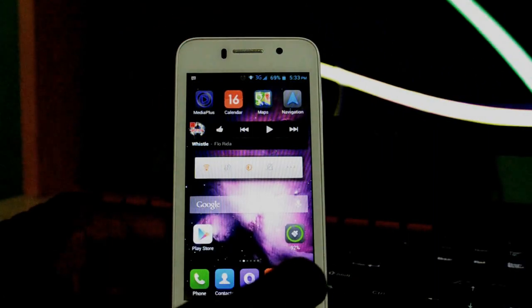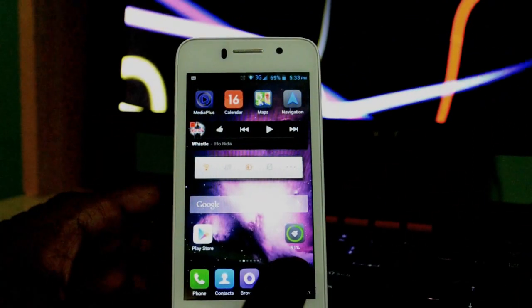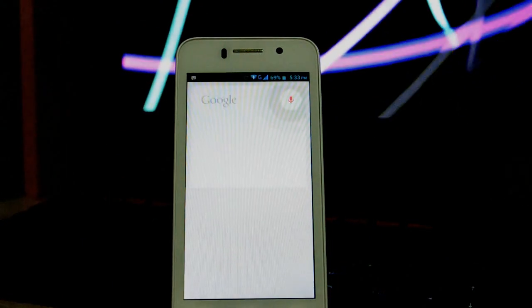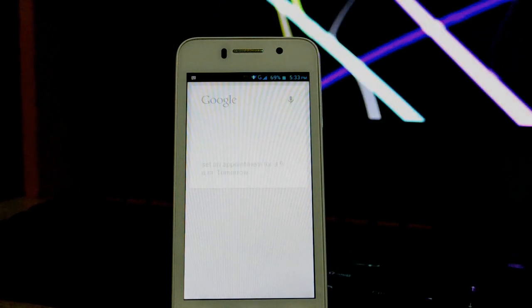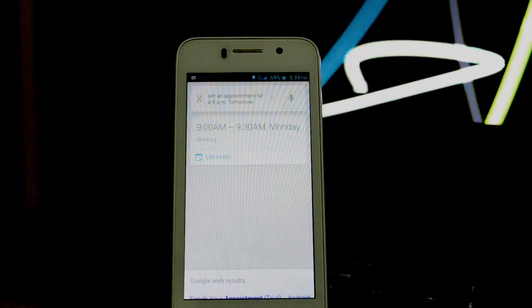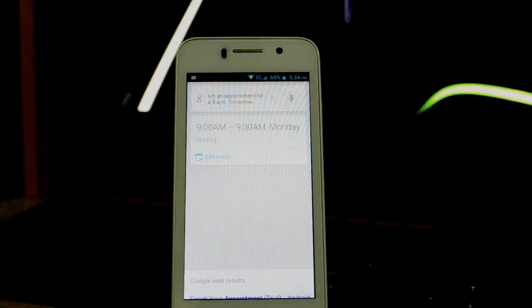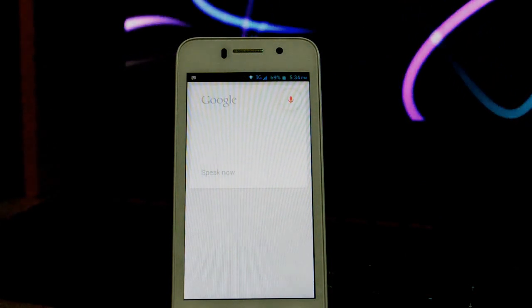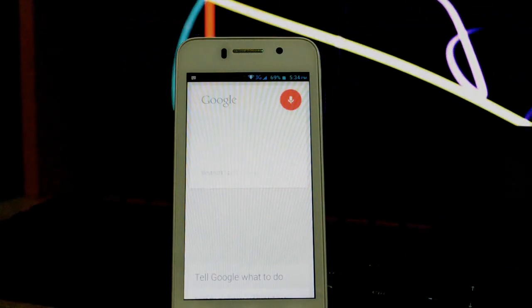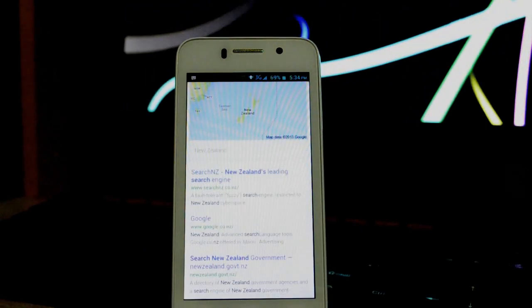Also let me show you Google Now. Google Now works brilliantly with this phone, basically because of the voice recognition capabilities. For example, I might say, set an appointment for 9 AM tomorrow. As you can see, it's spot on. It does recognize the voice very well, thanks to its incredible microphone capabilities. Search New Zealand. Here is a map of New Zealand. So there you go.